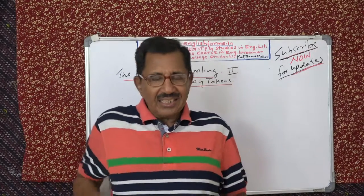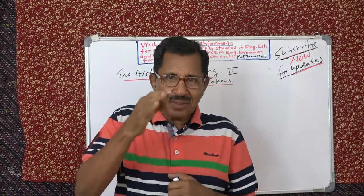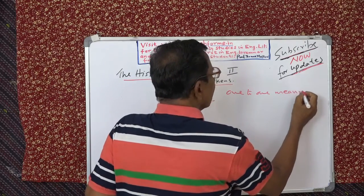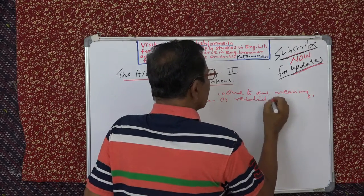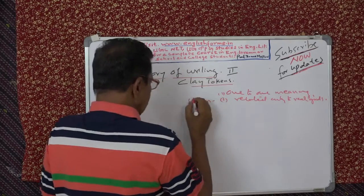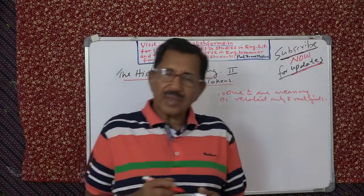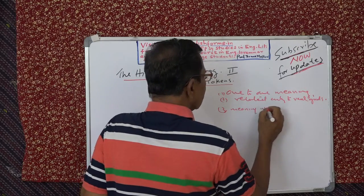Another thing is that this meaning was independent of placement. Meaning was one-to-one meaning, that's one thing. Second, remember that related only to real goods. See that? And third point to note here is, the meaning was independent of placement.